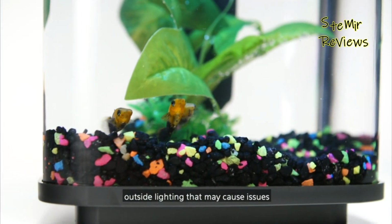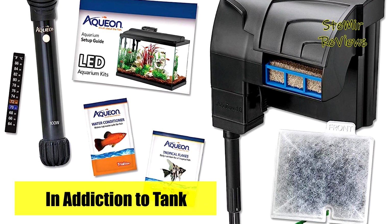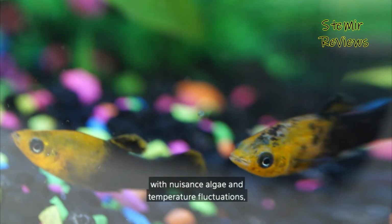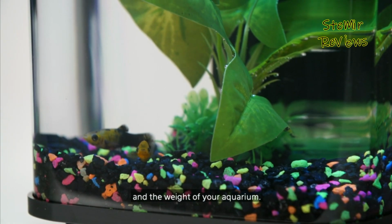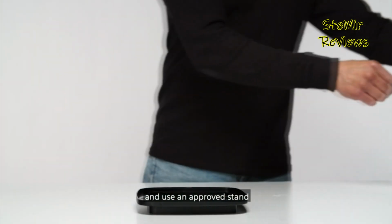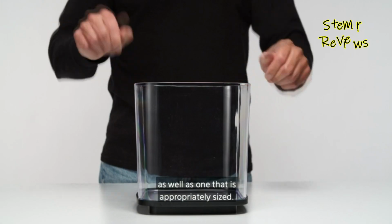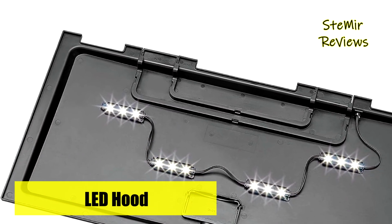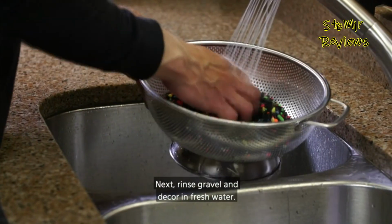Their LED boxed fish tank kits offer complete aquatic habitats with vibrant LED lighting, creating a captivating aquarium experience. The low-profile hood, equipped with energy-saving cool white LEDs, features a feeding door and breakout sections for accessories. These kits include high-quality components such as a heater, quiet flow LED Pro power filter, fish food, water conditioner, fish net, and a stick-on thermometer. A comprehensive guide is also provided to assist with proper aquarium setup.